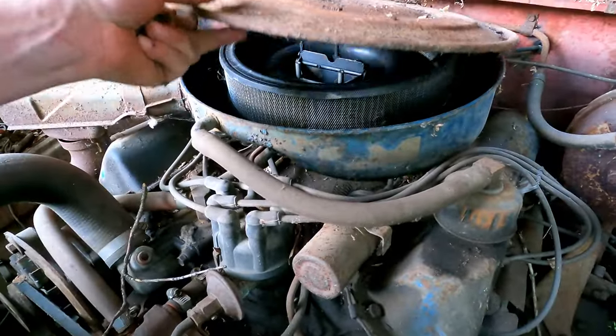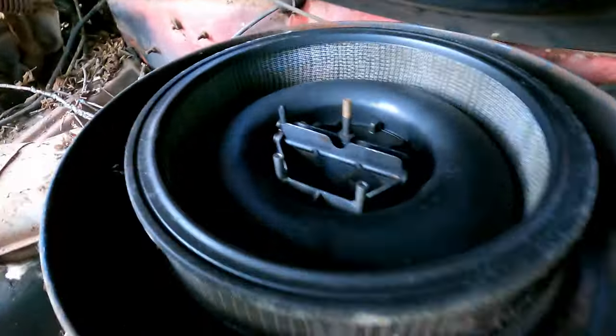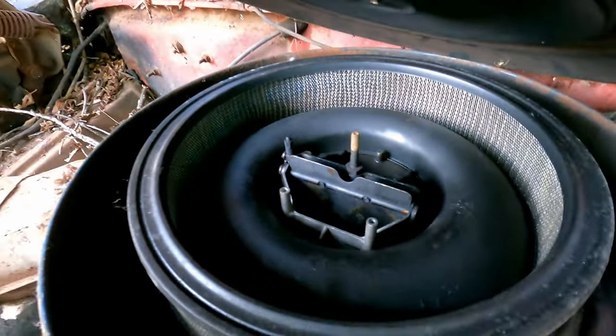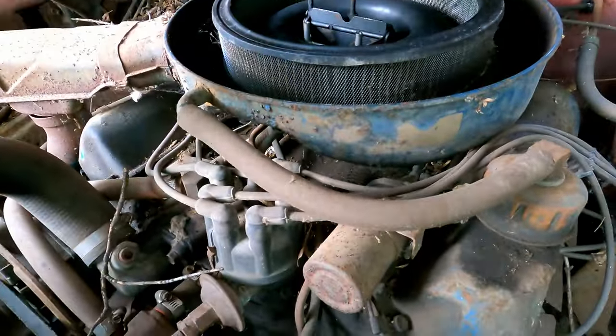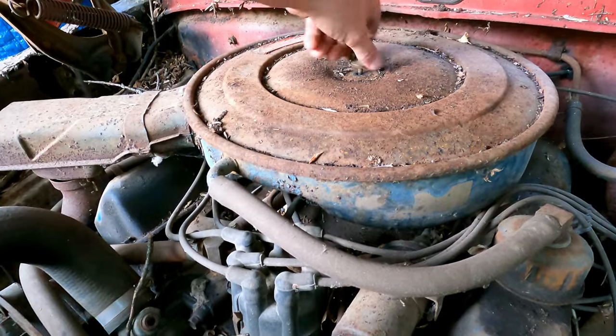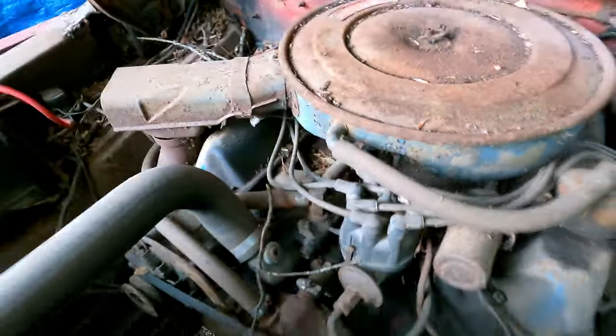I bet this is a 68 then. Oh. Pristine. Pristine. All right, let's cover that up before I knock some stuff down in there. Who am I kidding? All right, let's just loosely put that on.